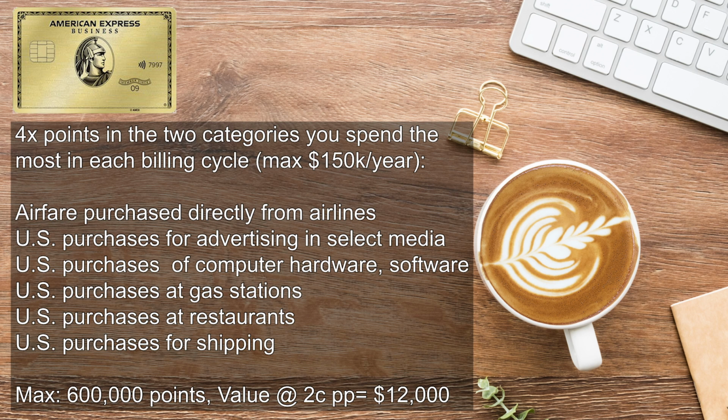But if you max that out, 4x, $150,000 a year, that's 600,000 points you could earn by maxing out these categories. And if you do value them at 2 cents per point, that's going to be $12,000 in value.